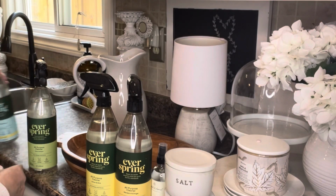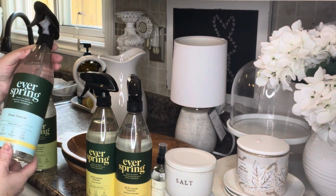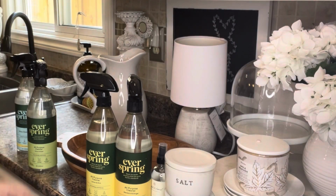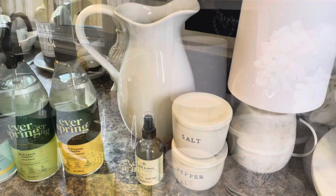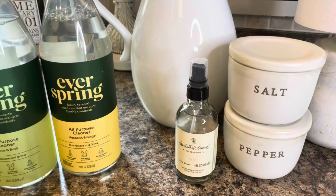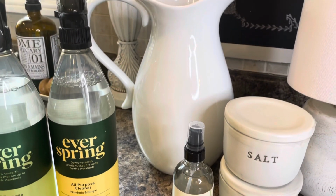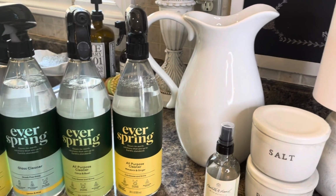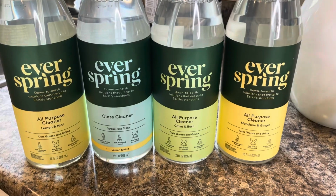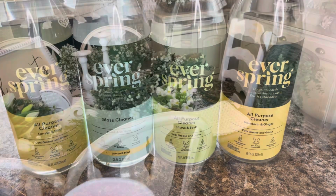I'm used to buying Mrs. Meyer's, and I order them online, but I thought I'd give this Everspring a try from Target. The scents that I like, they never have from Mrs. Meyer's, they never have in stock, so I got these. And one is mandarin ginger, one is lemon mint, one is citrus basil, and I decided to buy a window cleaner in lemon mint as well.